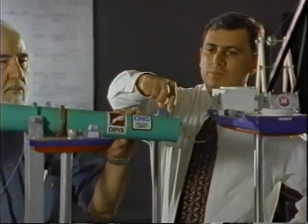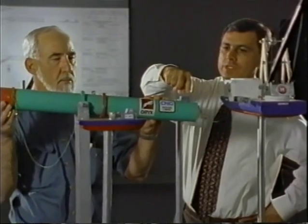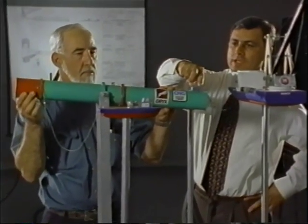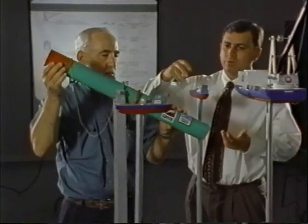Within weeks, floating in nearly 2,000 feet of ocean water, 90 miles from shore, the Neptune Spar will represent the leading edge of deep water production technology.